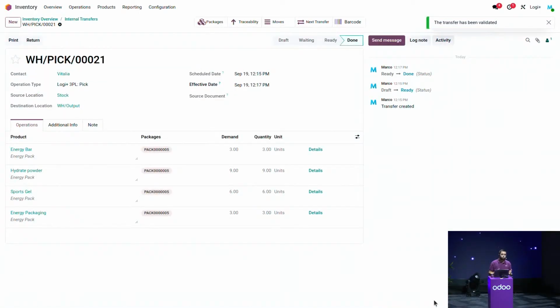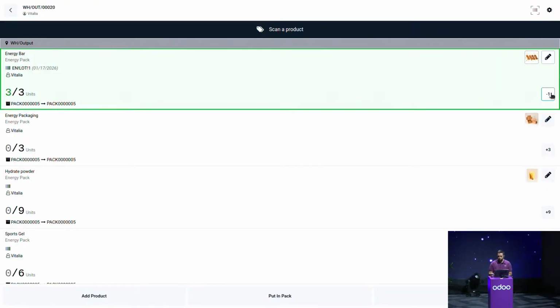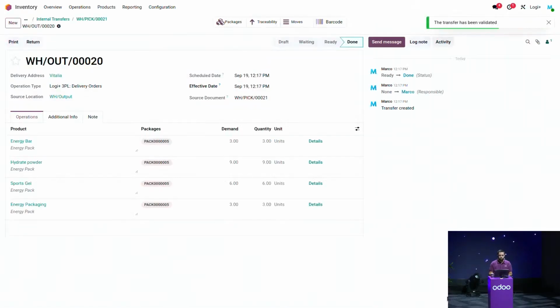Now you have to treat the final delivery. You can click on Next Transfer. And basically, you can use again the barcode. Okay, you can scan it all again. In this case, I will just add the quantities manually and validate the move. And that's done.